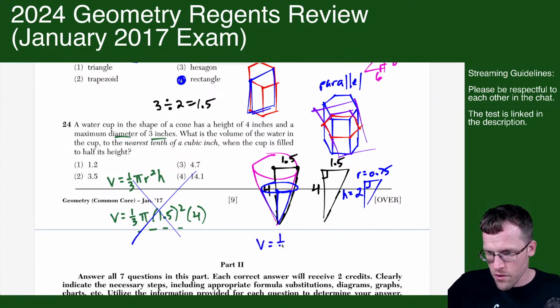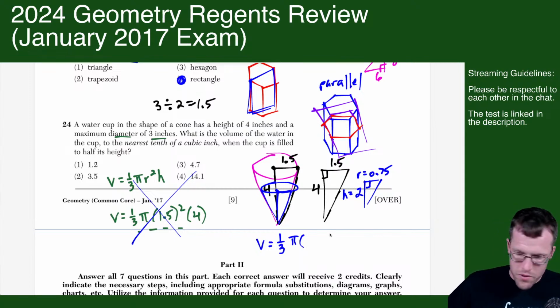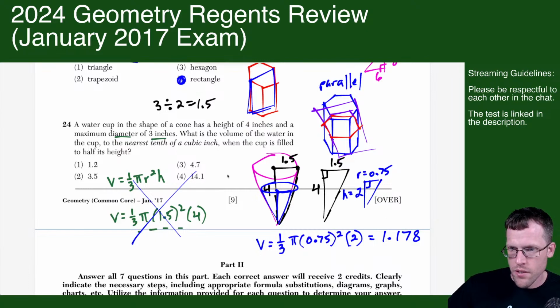I'm going to have 1/3 pi times the radius is 1.5. Okay, I'm sorry, the radius was 1.5. The new radius that we're going to use is 0.75. We're squaring it, and then we multiply by the height, which is 2. And if you work this out, you're going to get 1.178, and to the nearest tenth, that rounds to 1.2.